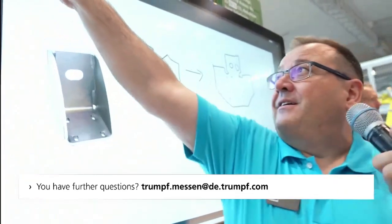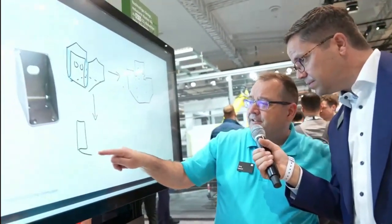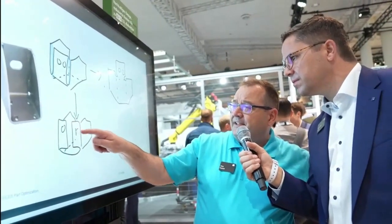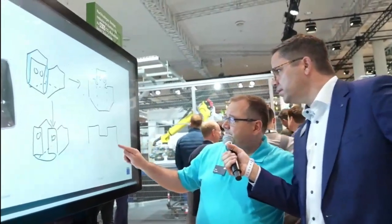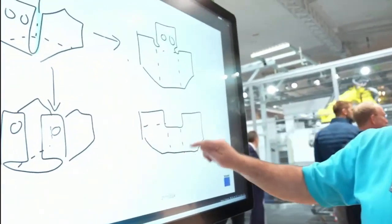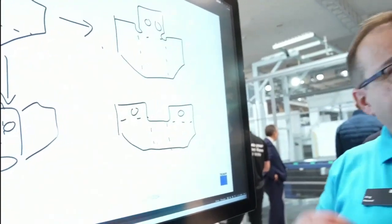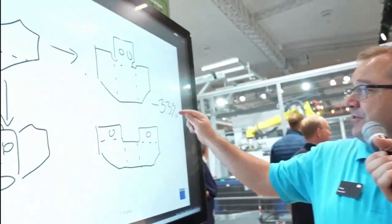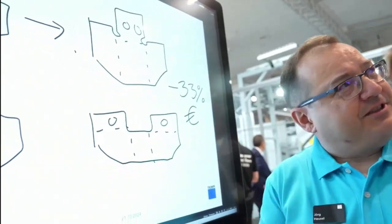Now that's a design strategy you can see in this part. If we change it a little bit, it looks like that. Maybe bend it and cut it in that way. So we create a part. It's not as stiff as the original, but when it's assembled in the machine, it has the same functionality. And without welding, we save roughly a third of the cost. That's a typical design strategy. We teach our customers so they can use it and use our machine in the best way. Wow, we love welding machines, and we show some here at the booth, but we love to cut the cost. And what else?